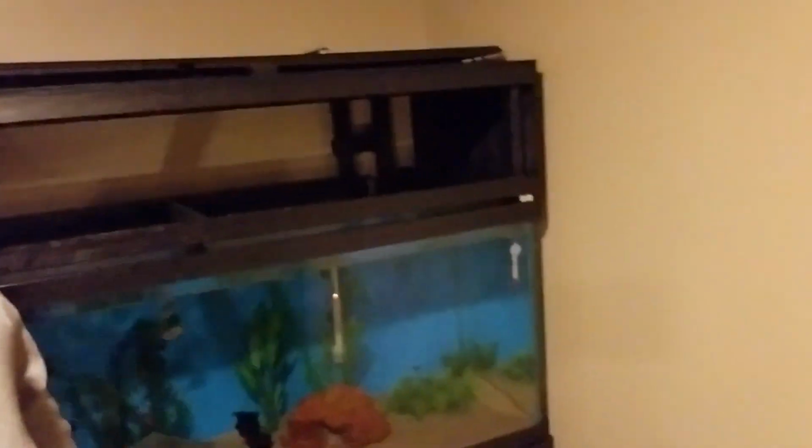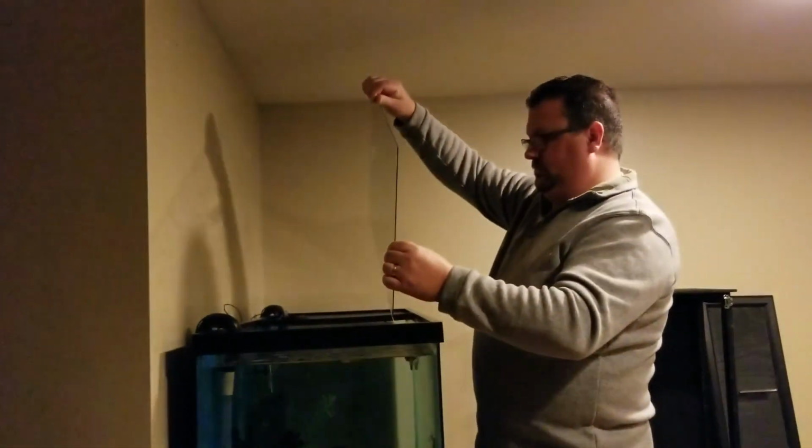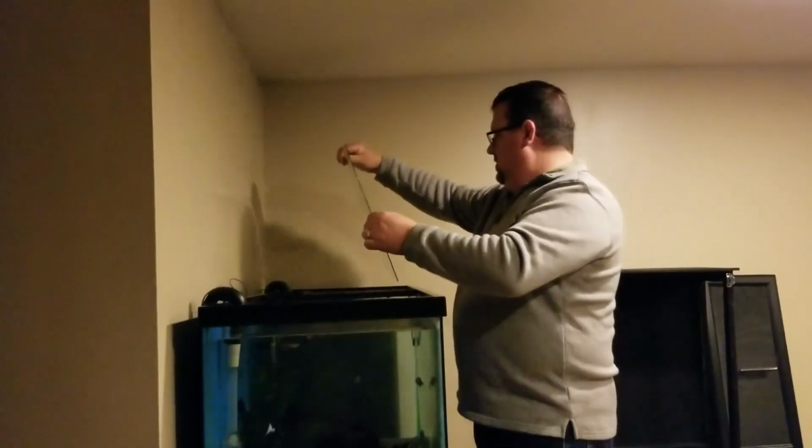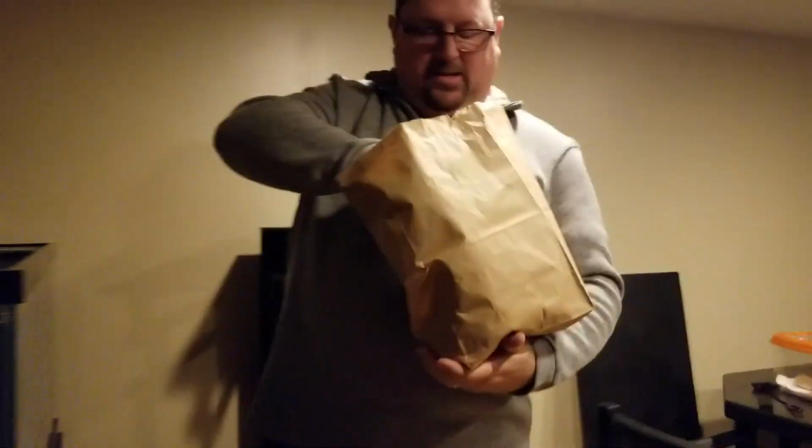All right, we're back home. We're gonna go ahead and get our fish floating in our tank here. We're about to show you our fish selection. So we got two baby angelfish. Like we said in the beginning, we're going to get baby angelfish.